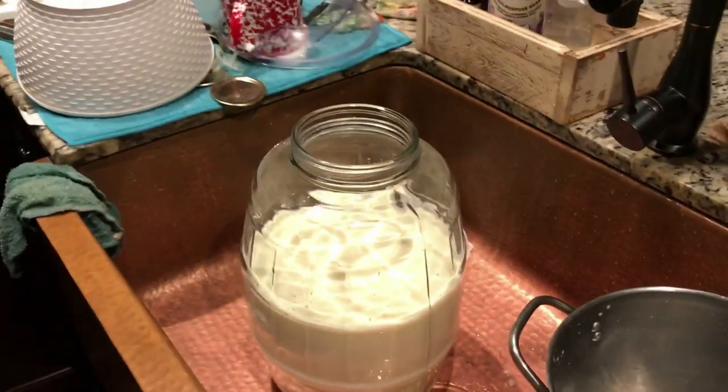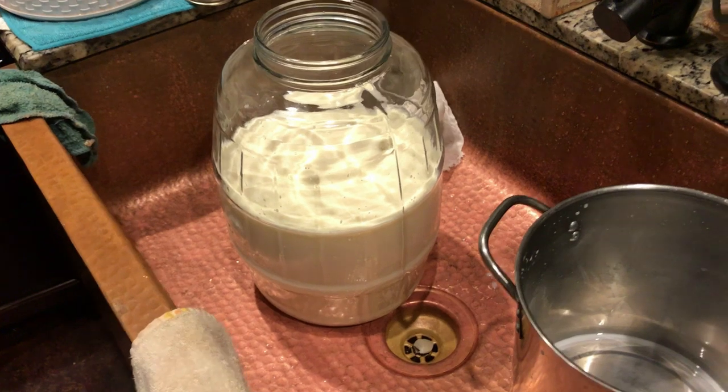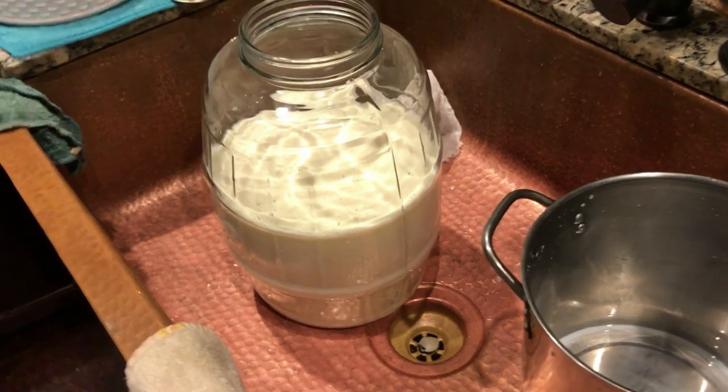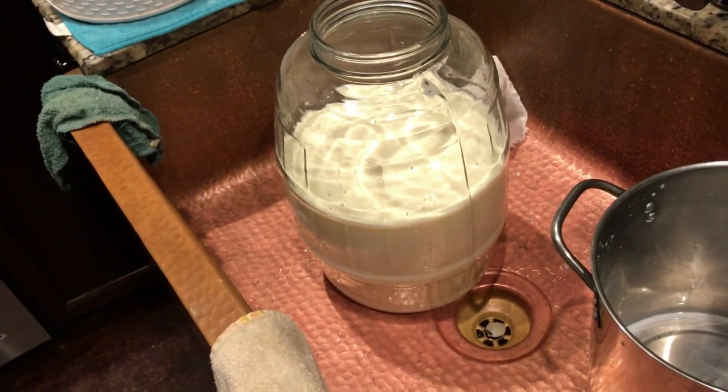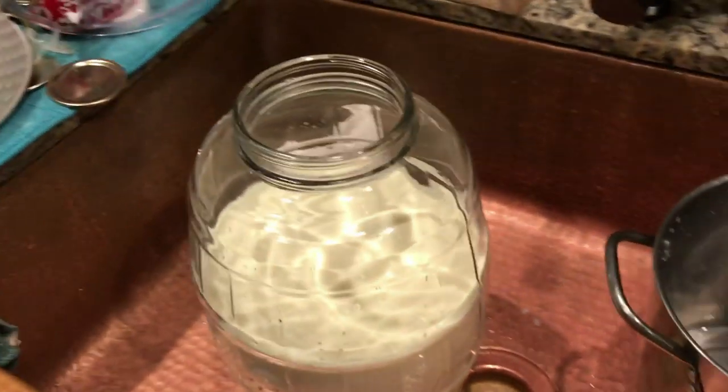All right, you see we strained twice just to make sure we have a good clean raw milk, but that's kind of the process of my day. That all happens from 4 to about 5:45 to 6. So that's our morning chores.